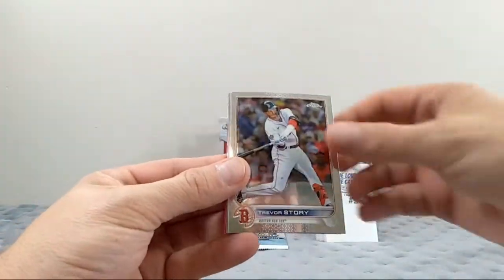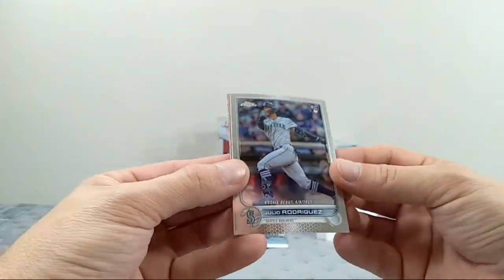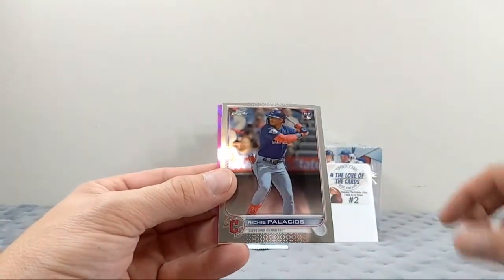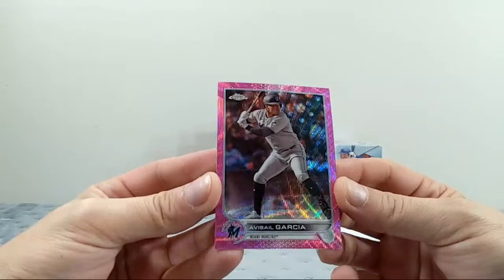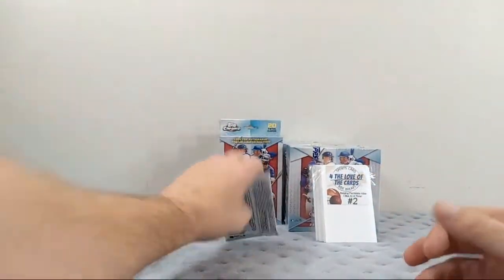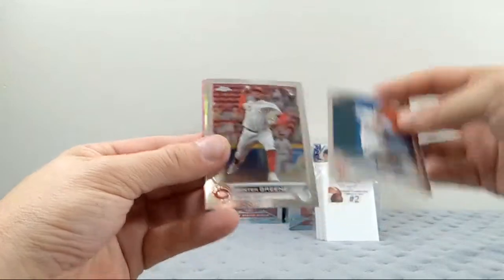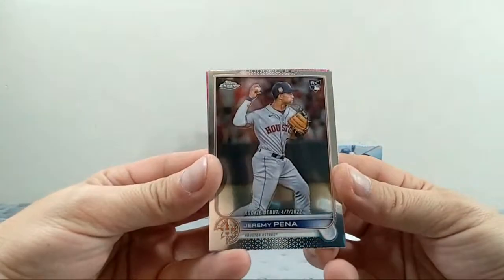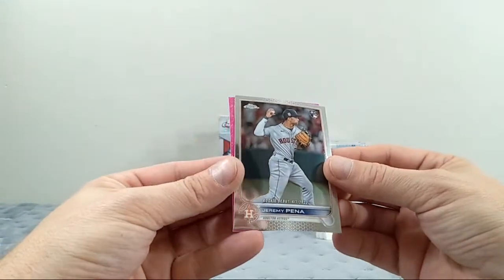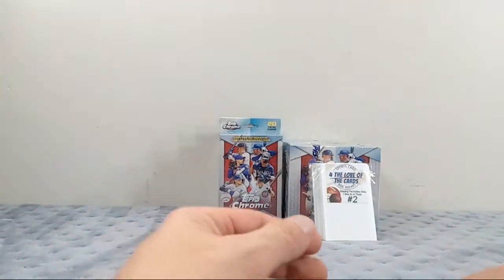And we got George Kirby, Trevor Story, Julio, that's what we want to see. Any Julio, and this stuff is good, Chrome. Julio, rookie debut for the Mariners, Richie Palacios, and for the Marlins, Avisail Garcia. Owen Miller, Hunter Greene, Clayton Kershaw for the Dodgers. Nice, Jeremy Pena to go with it, Houston. And for the Reds, Nick Lodolo, rookie debut pink. All right, not a bad start, not a bad start.